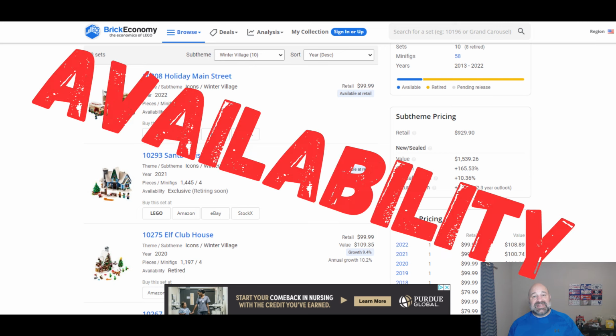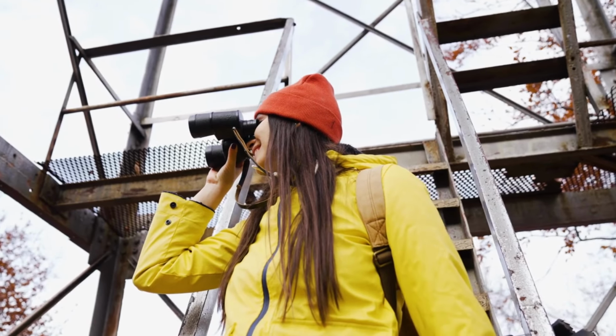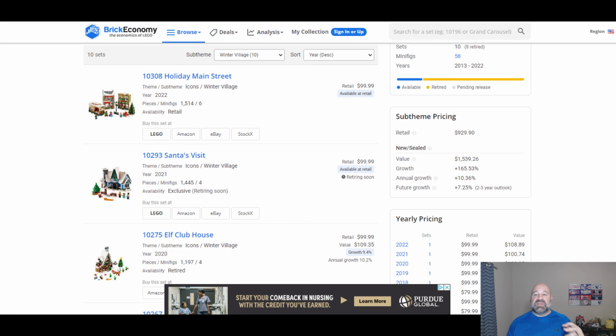Next up on my list is availability. Where can I find this? Traditionally with these sets, you're only going to see them at the LEGO store and maybe every so often at certain retailers. I haven't seen them at Costco. I do see them on Amazon. So you really got to think about availability. They're tough to find unless you're going to order online or go to a LEGO store.